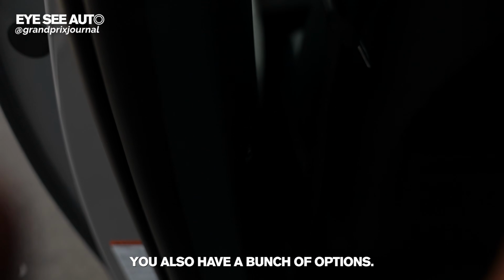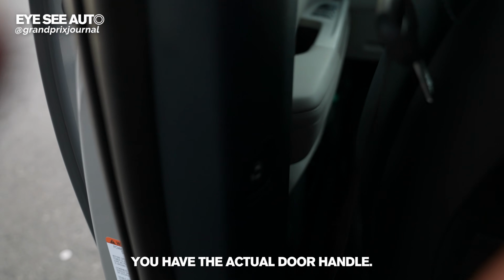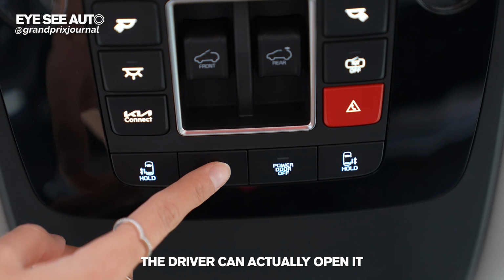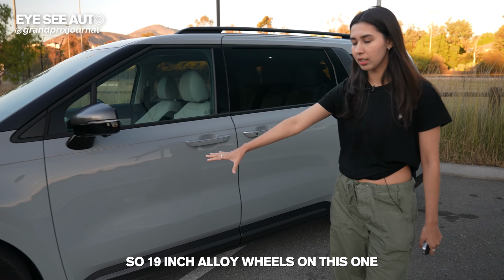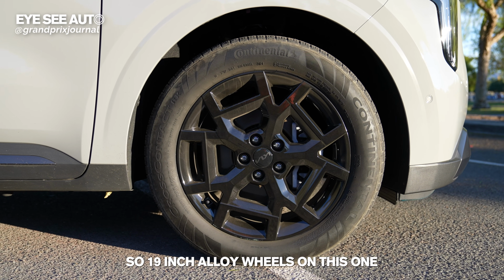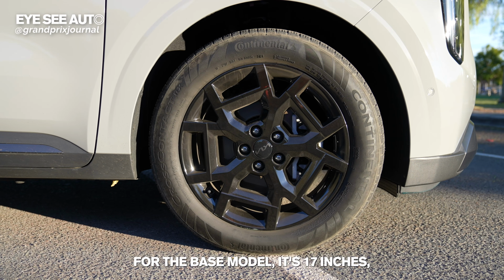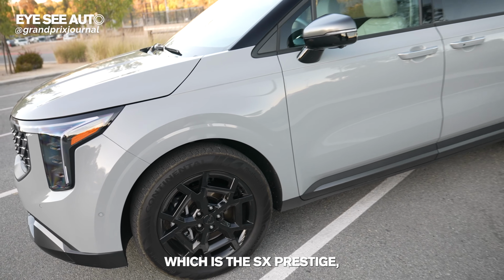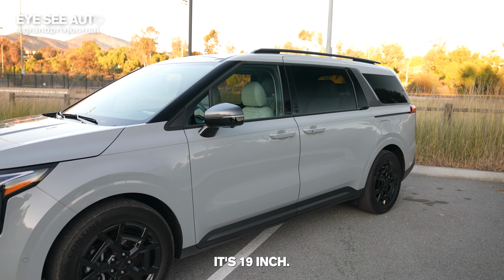And to open it, you also have a bunch of options. You have a key, you have the actual door handle, and then up here, the driver can actually open it as well. So, 19-inch alloy wheels on this one. For the base model, it's 17 inches. But for this specific one, which is the SX Prestige, it's 19-inch.